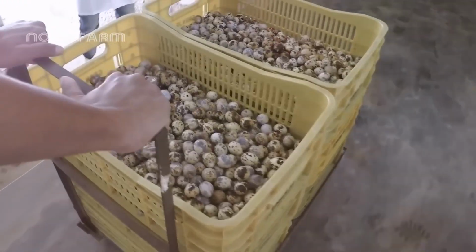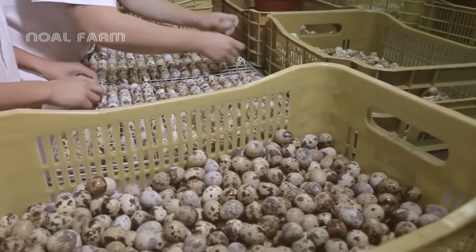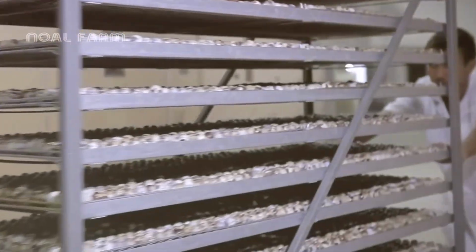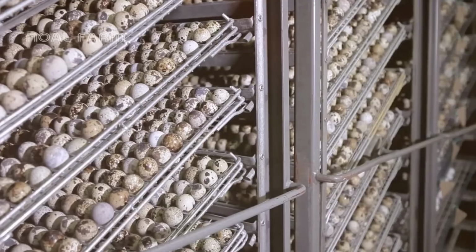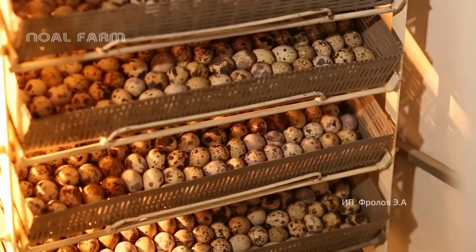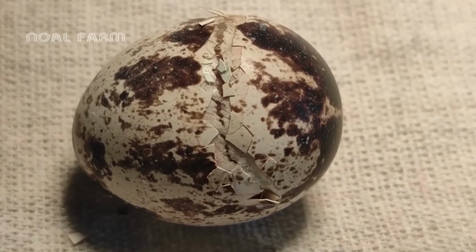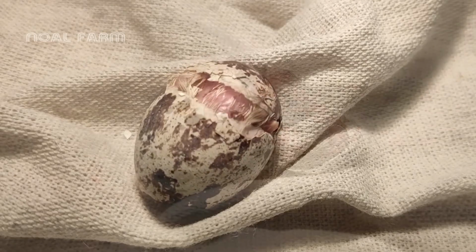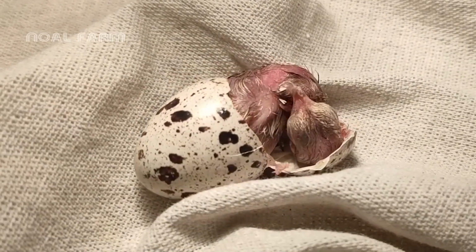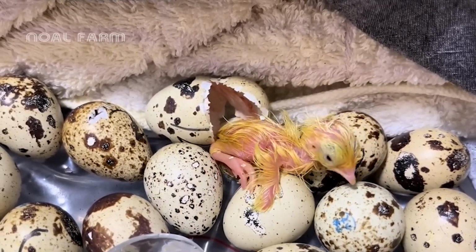After inspection, eggs that meet the standards without cracks or deformities are placed into incubators. The incubators are maintained at a temperature of around 37.5 °C, the ideal temperature for the embryos to develop and hatch after approximately 17 to 18 days of incubation.